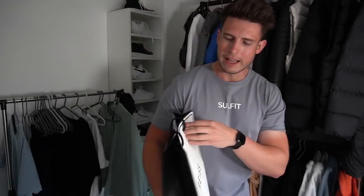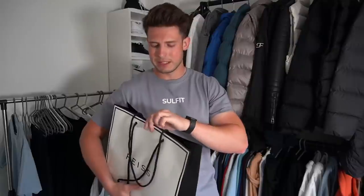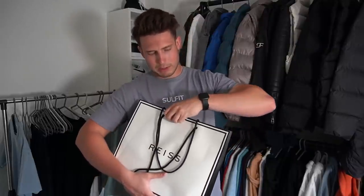And then from Reiss, we just picked up two things because I've not got space. Look, just look at my wardrobe. It's already basically fully booked up. I'm going to have to go through it and make a few changes, demote a few items, get rid of them. So I've picked up a couple of things from Reiss, which I think are just staples in the wardrobe.